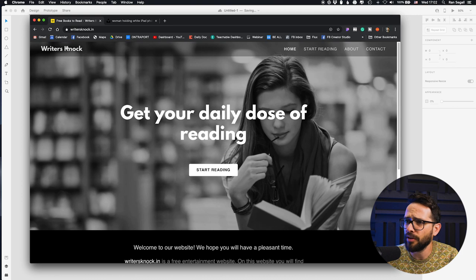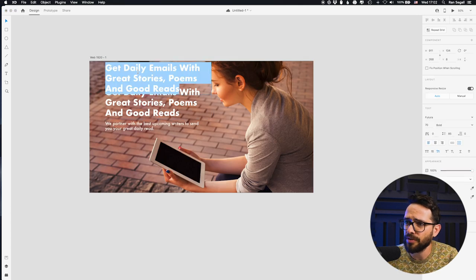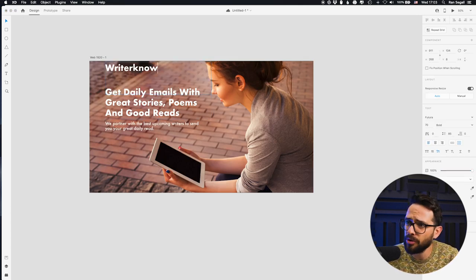Let's bring in, by the way, the logo and the navigation. So Writer's Knock. There's not really a logo here, right? So this is Writer's Knock. I would do it without the space, so it would look more logo-y. Writers, let's remove this, knock, to make it more like a trademark to give it the feel of a logo. We can make this even like 40 or something like this.